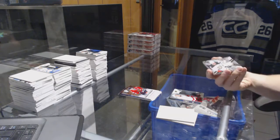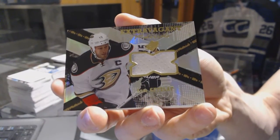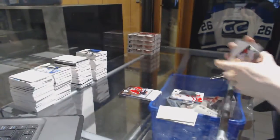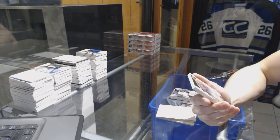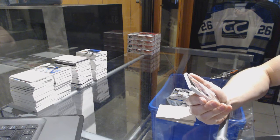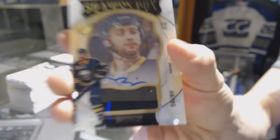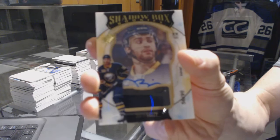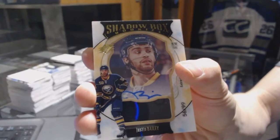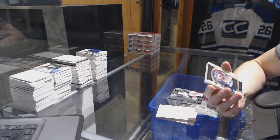We've got an Extravagant Materials jersey for the Anaheim Ducks, Ryan Getzlaf. And we've got a Shadow Box rookie patch and autograph, number 56 of 99 for the Buffalo Sabres, Justin Bailey.